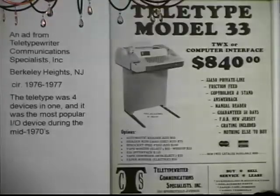And we talked about that. Okay. The teletype was the hard storage device of the mid-'70s to late '70s until cassette finally took over. It was a terminal, it was a printer, it was a storage device, and it was a readout device, all in one.